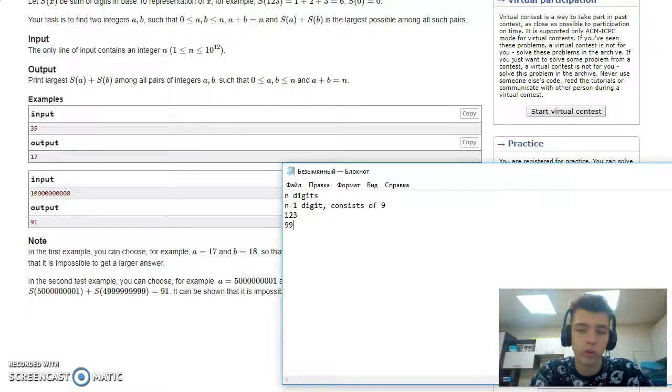What should we do next? Find the additional number: 123 minus 99 is equal to 24. And let's count their functions, s of 24 plus s of 99. It is 24. I denote such an approach as a way to solve this problem.